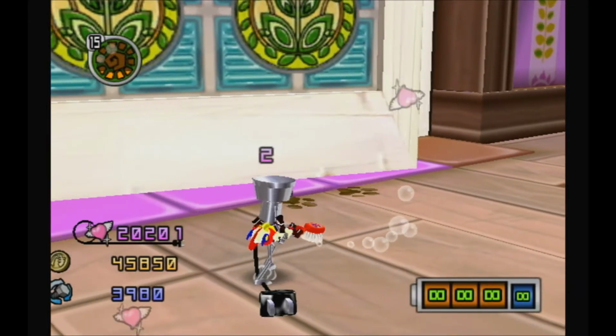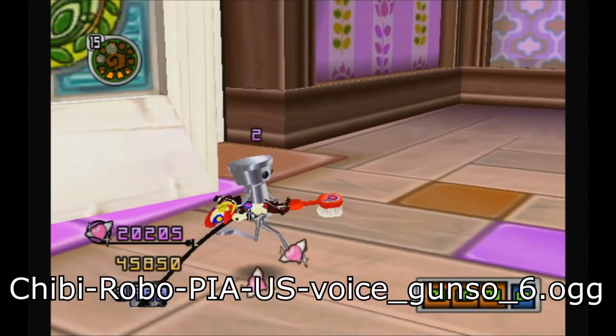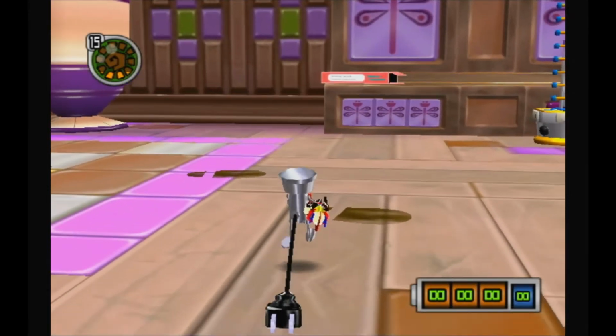Two of his voice clips used to sound like this, but were changed to this. Yeah, no! I prefer the international versions. They make him sound more aggressive and it just sounds a lot funnier to me.